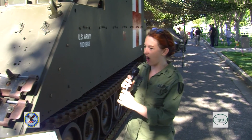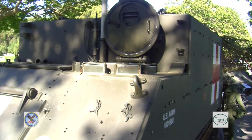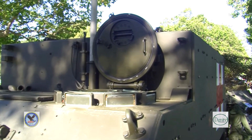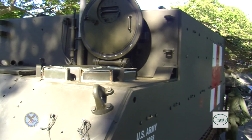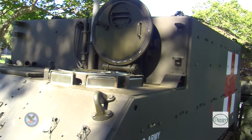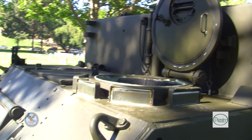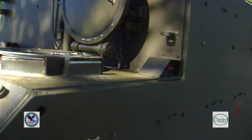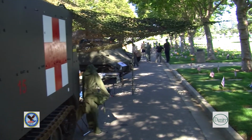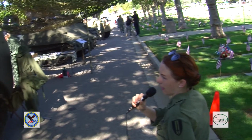All right, so, the front. What makes it special, we're told, is that this has a flat spot right here before it goes all the way to the top. That wasn't super common. Another thing that makes this vehicle not super common is the fuel tanks in the back, which you'll see.